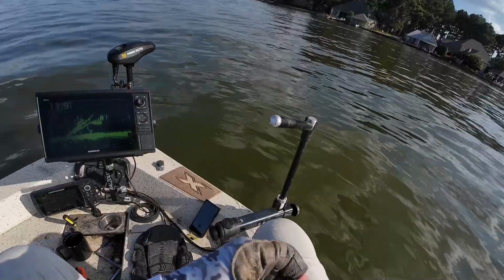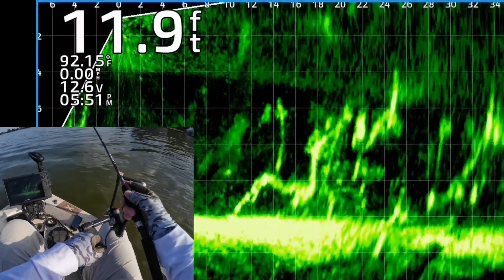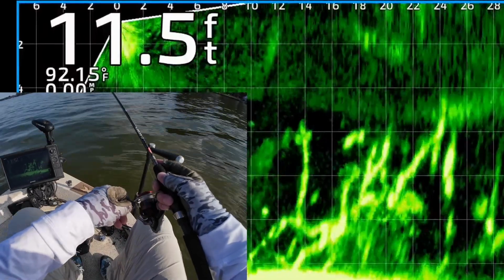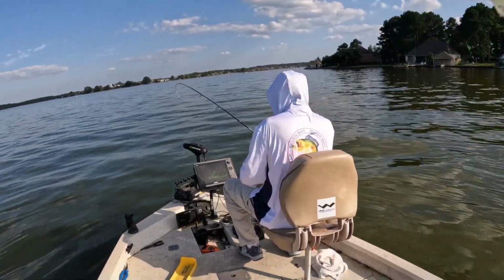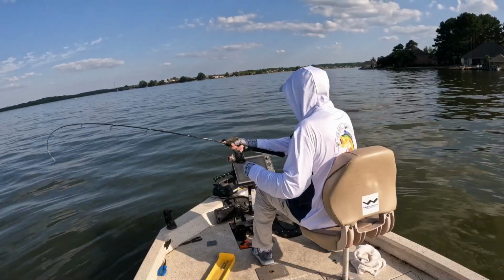Watch it. Thank you. When you're fishing this kind of heavy brush, be prepared to lose a bunch of jigs because you've got to get your jig right down in the mix. Got that one. Good Lord, man, these suckers are picky.